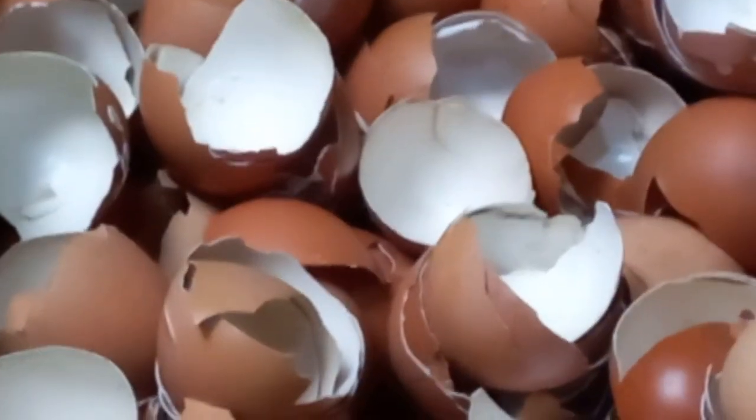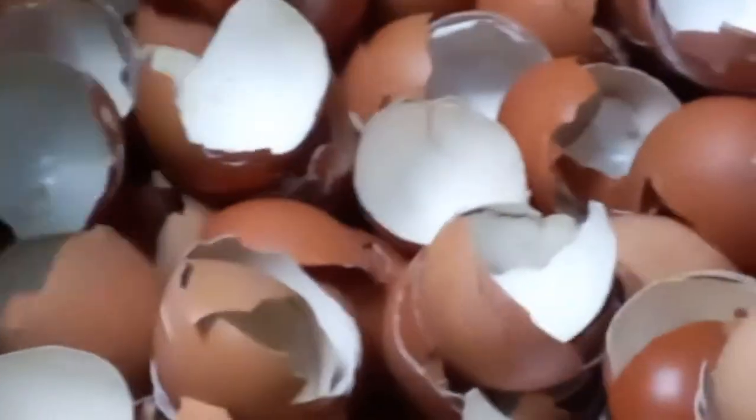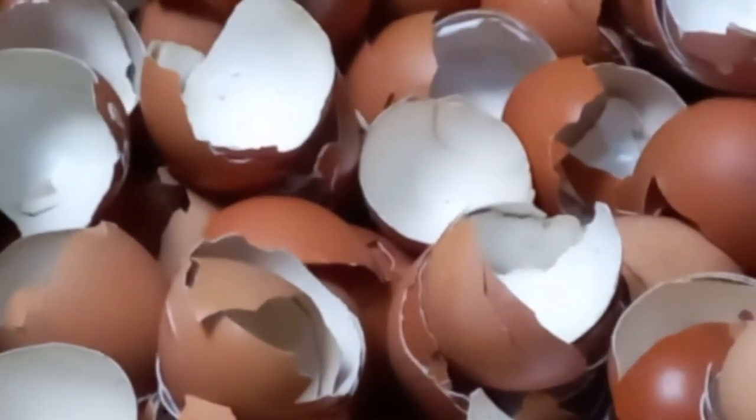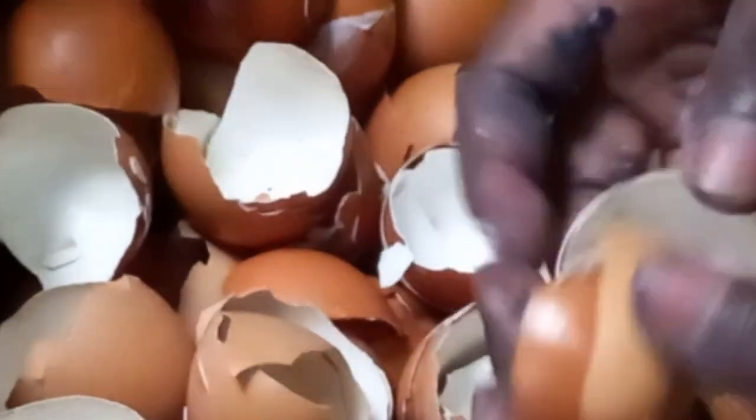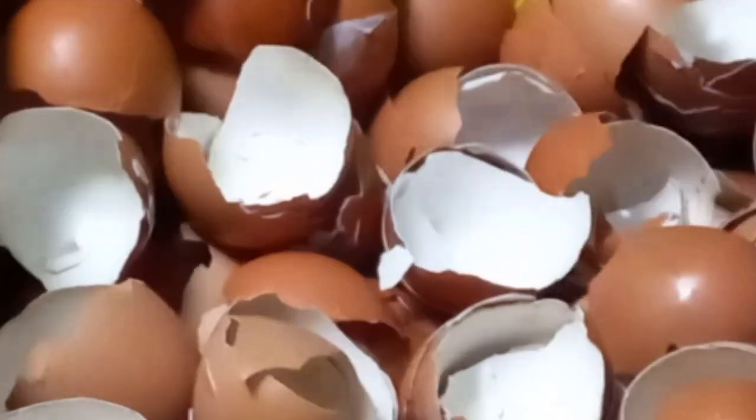So right in front of us, we have a bucket full of eggshells. Yeah. We have a bucket full of eggshells. So this I collect from hotels in Nairobi. Every week I would go for them. The eggshells are the major part of my studio.